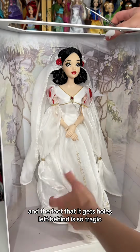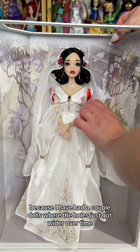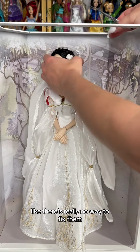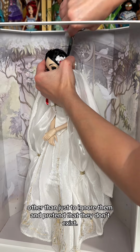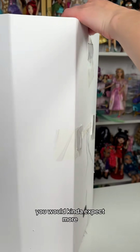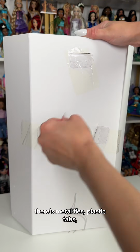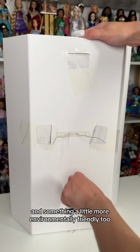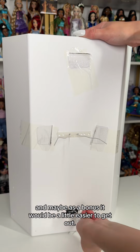And the fact that it gets holes left behind is so tragic, because I have had a couple dolls where the holes just got wider over time, and it's really hard to patch them up. Like, there's really no way to fix them other than just to ignore them and pretend that they don't exist. Which, for a collector doll with a very big collector price, you would kind of expect more. And over on the back, I absolutely hate these. There's metal ties, plastic tabs, and tape used. I just feel like there has to be a better way, and something a little more environmentally friendly too. And maybe as a bonus, it would be a little easier to get out.